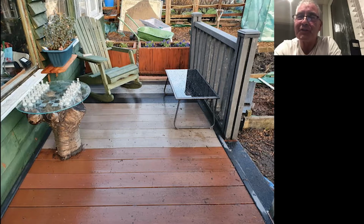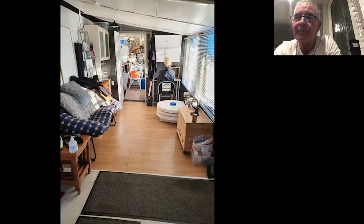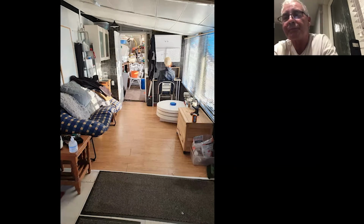Well, if you'd looked in the picture, you'd have seen at the very far end of that picture you had up before, that's actually my workshop. If he zooms in, you'll actually see all the tools on the wall. They're all on the wall, and they're all in the sheds. That's actually a better toolbox than I've got in the house. All my tools are stored in the shed.